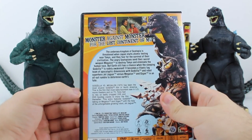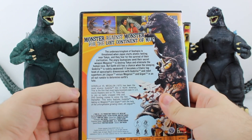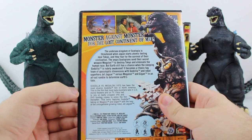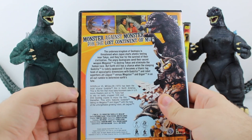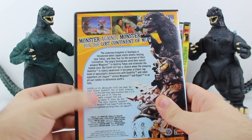Godzilla vs. Megalon has been the most elusive Godzilla film in North America. This is the film that most baby boomers saw in US movie theaters and on TV. Fans had to rely on badly cropped VHS and DVD bootleg copies to enjoy the film thereafter. This entry features Godzilla taking on Megalon and Gigan with the help of the unforgettable growing robot Jet Jaguar. Wow, I never noticed that before.